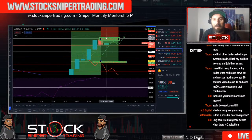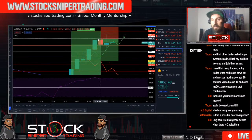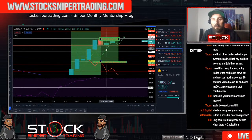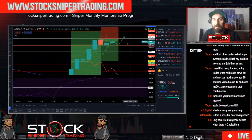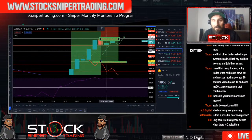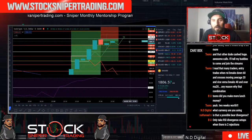Okay, but as it was coming down and it broke this hourly support at 1806.80, it dropped down to just below 1806. So it was almost a 10 pip bearish candle coming down from this entry right here all the way down to the bottom wick of that candle. Okay, so that's a 10 pip pullback, down to there.